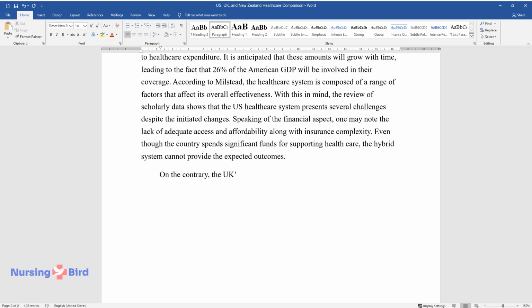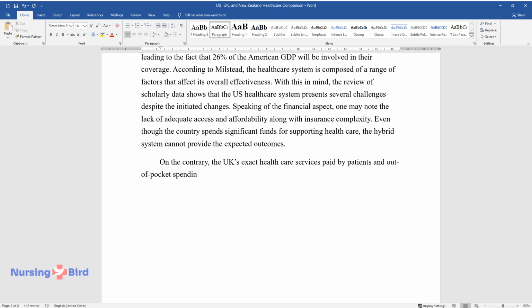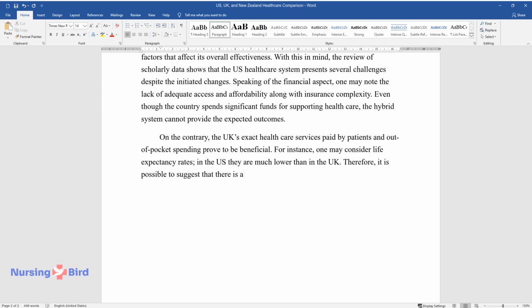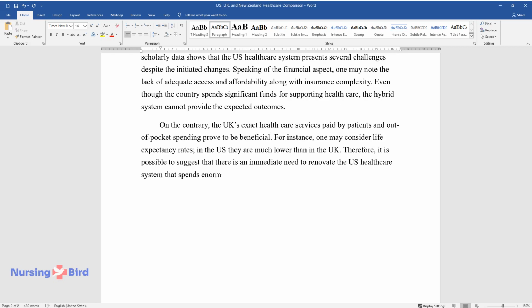On the contrary, the UK's exact healthcare services paid by patients and out-of-pocket spending prove to be beneficial. For instance, one may consider life expectancy rates. In the US they are much lower than in the UK. Therefore, it is possible to suggest that there is an immediate need to renovate the US healthcare system that spends enormous funds and receives insufficient output.